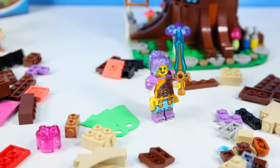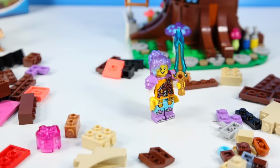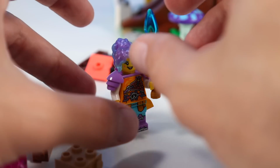Oh, the cape. Oh, maybe the cape goes to her brother. I think the cape goes to her brother, so we can hold off on that. I didn't think she was double caped. I didn't think about that. Look at all the color on this minifigure. This is one of the best of the series.